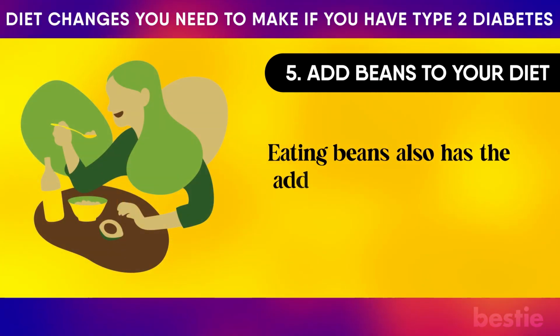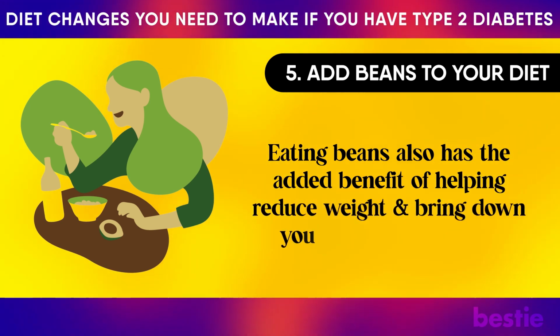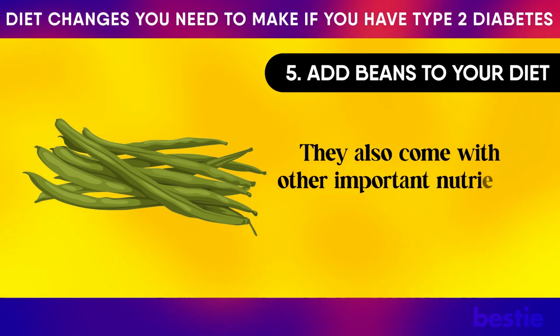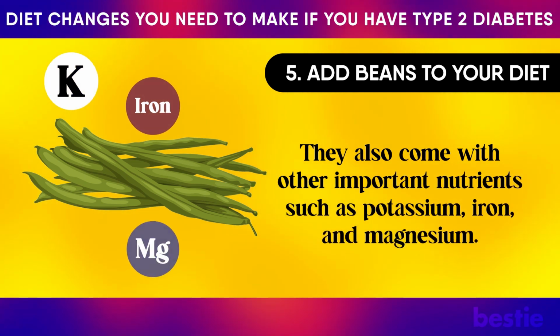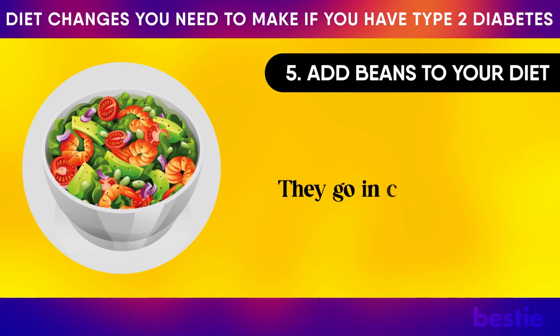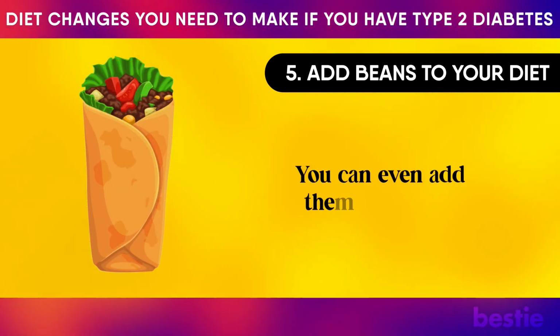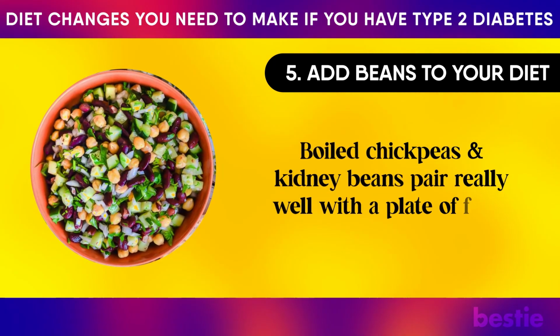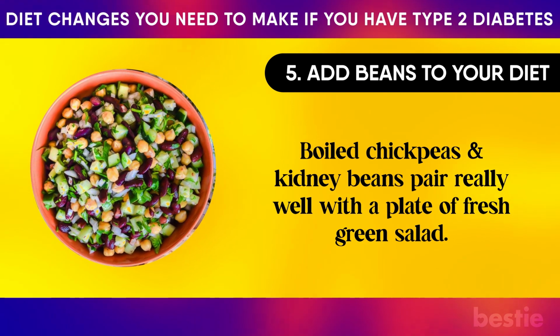Eating beans also has the added benefit of helping reduce weight and bring down your cholesterol levels. They also come with other important nutrients, such as potassium, iron, and magnesium. You can add beans to most meals. They go in chili or stew. You can even add them to a wrap. Boiled chickpeas and kidney beans pair really well with a plate of fresh green salad.